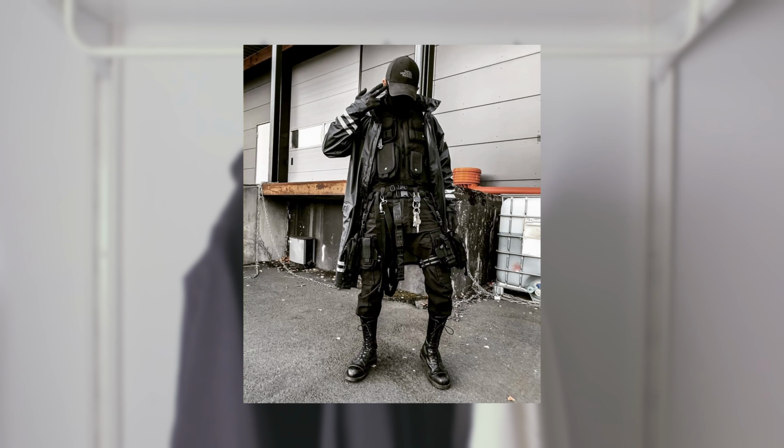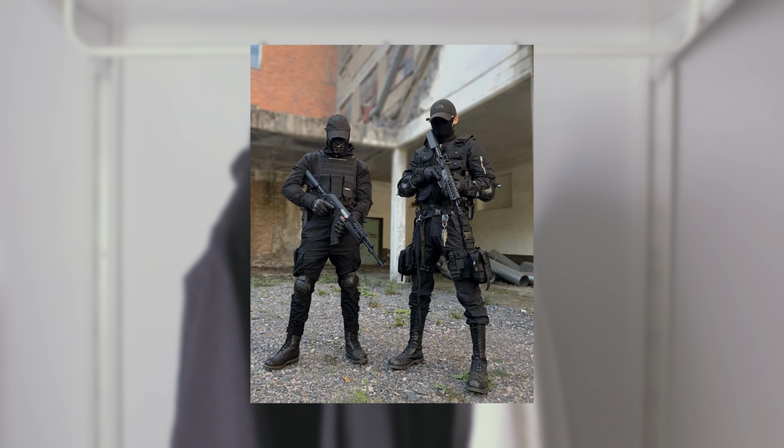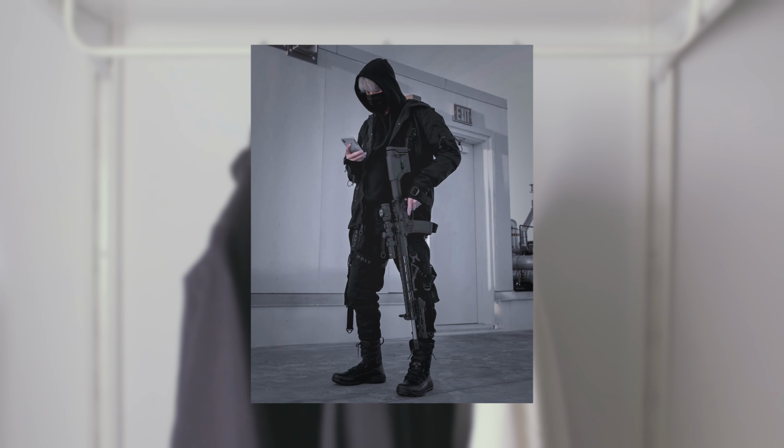Warcore in a nutshell is a style that is very heavily military and utilitarian influenced. That is why you will find many military references in those outfits, such as chest rigs, combat boots, utility pouches, to even gun props that are being used. In addition to that, there is also a mix of grunge and punk influence in the style.